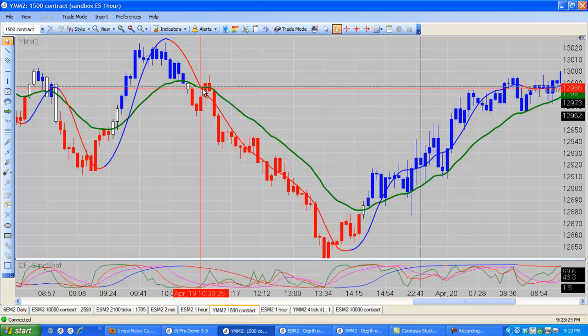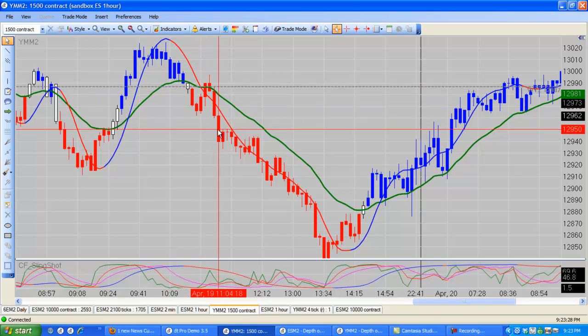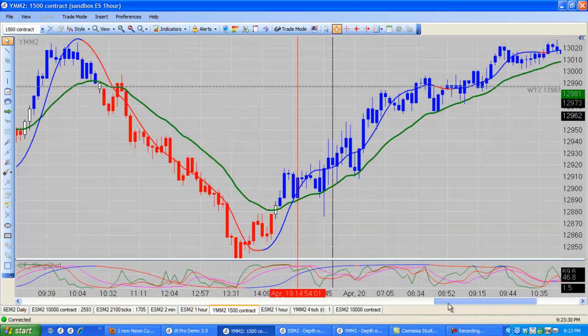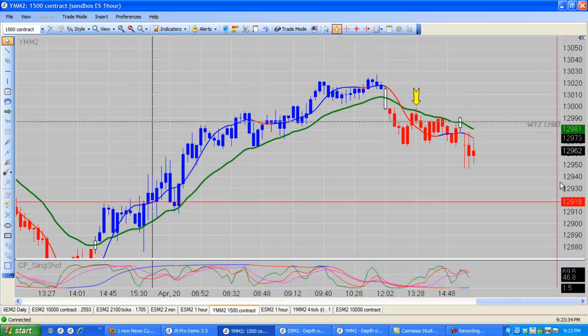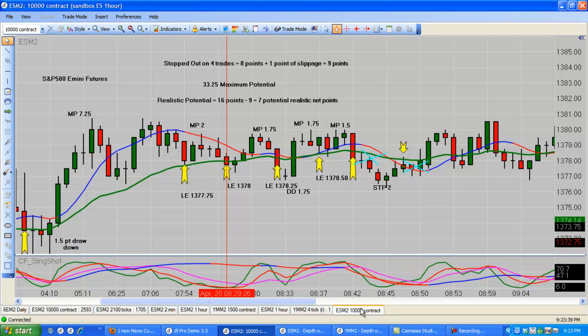Right here. And you're going, but wait a minute, that looks like the same trade you've been showing us on the ES. It's the same trade I'll be showing you tomorrow morning if you show up in the live trading room. Why? Because that's how we roll, and that's how we've been rolling for quite a number of years.